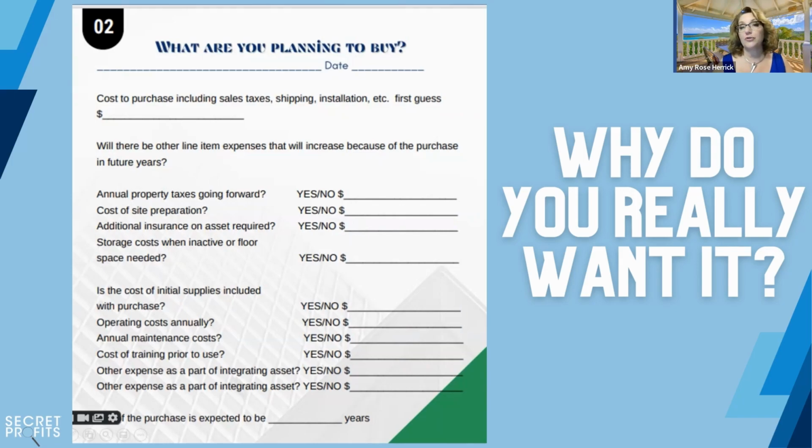Do you need to call your insurance agent to get it insured? What is that going to do? What about site preparation costs?